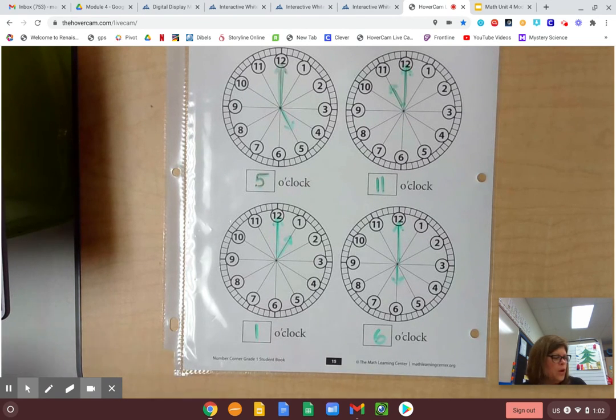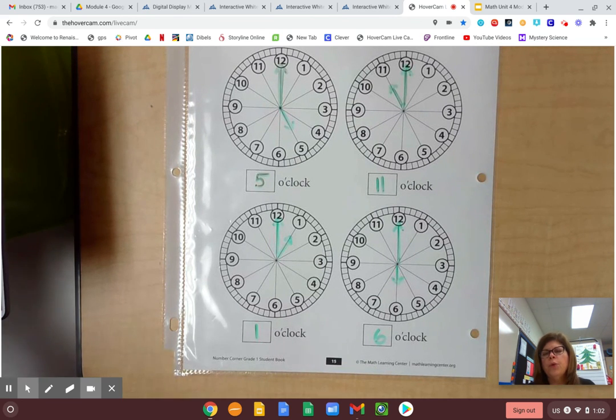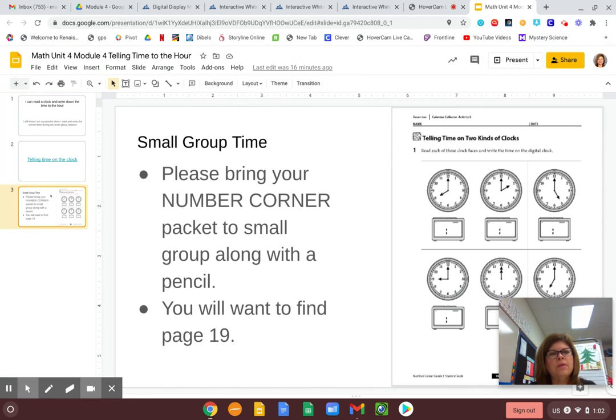Wonderful. Today, what you're going to need, I think it's page 19. And yes, page 19 out of your math number corner packet. And bring that with you, because when we meet in small group, we're going to do that page together. Let me go back to my slides. We're going to go down to this one. This is the page that you're looking for. You don't have to do it. If you want to, you could try it and then we could check it over in group. But if you don't have time to do it, don't worry, because we are going to be doing it. So please bring your number corner packet to small group with a pencil, and you will need page 19.